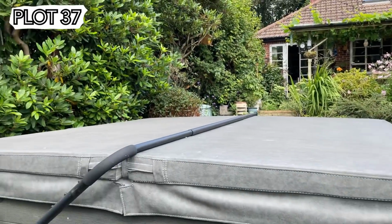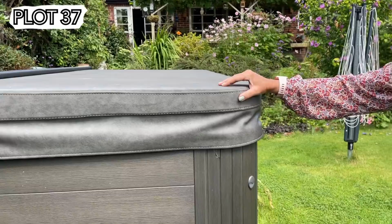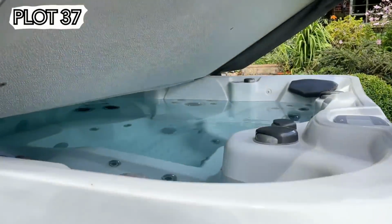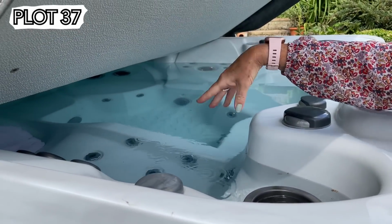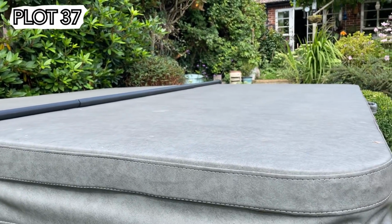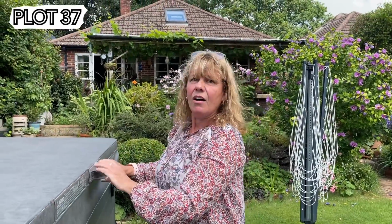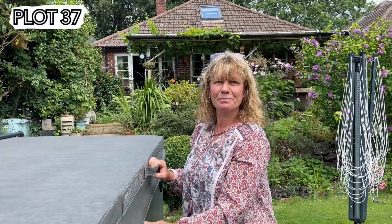So here we have the hot tub, which is currently having a break, having blown its fuse. Cold. Tepid. At least there's no slugs in it. Wouldn't that be horrific? Open that up one day. Oh, you do get them. You get slugs and snails come up the sides.